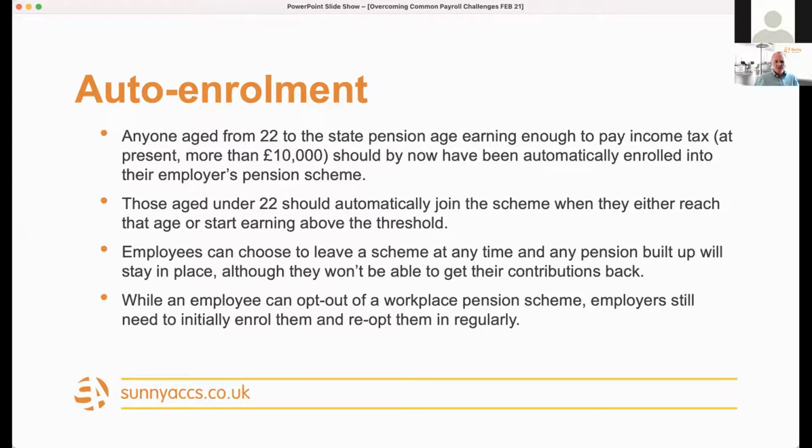Anyone aged from 22 to the state pension age and earning £10,000 per year or more should by now have been automatically enrolled into the employer's pension scheme. Those who fall below this threshold can still join and receive employers' contributions, but employers are under no obligation to enrol them automatically.